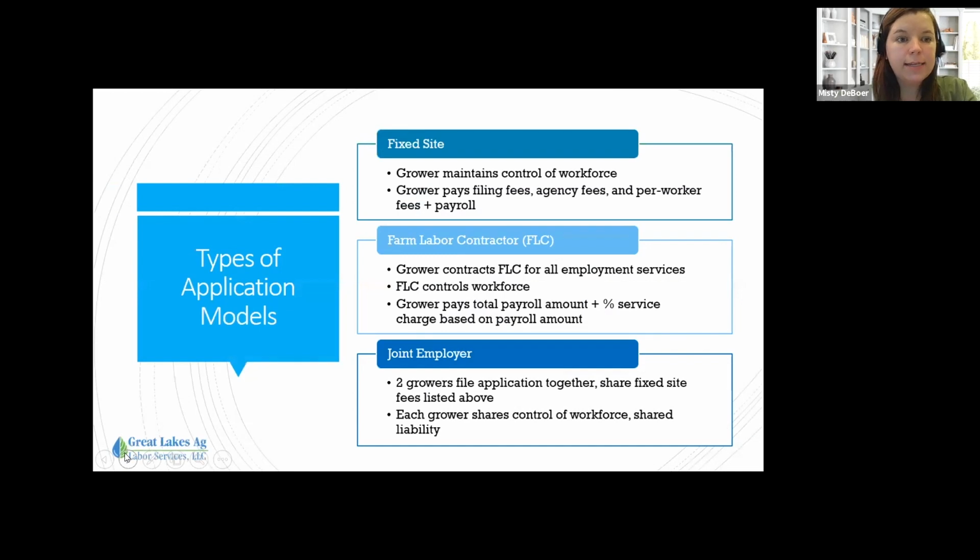And then I would like to go over some different types of application models. The main ones that we work with are a fixed site, a farm labor contractor, and then a joint employer. There's really no right or wrong in terms of application models as long as they're done in compliance. And we work closely with you to determine which one fits your needs.